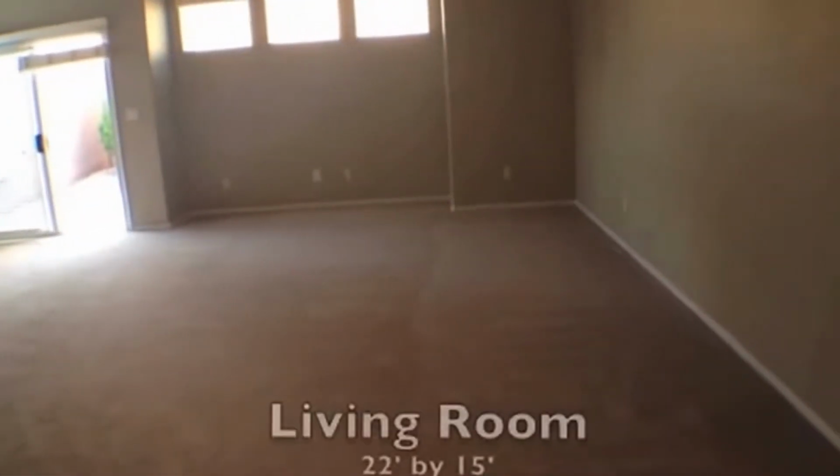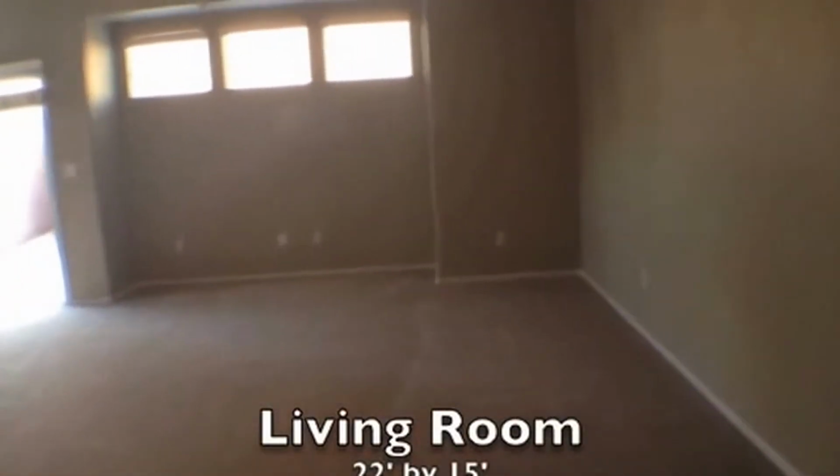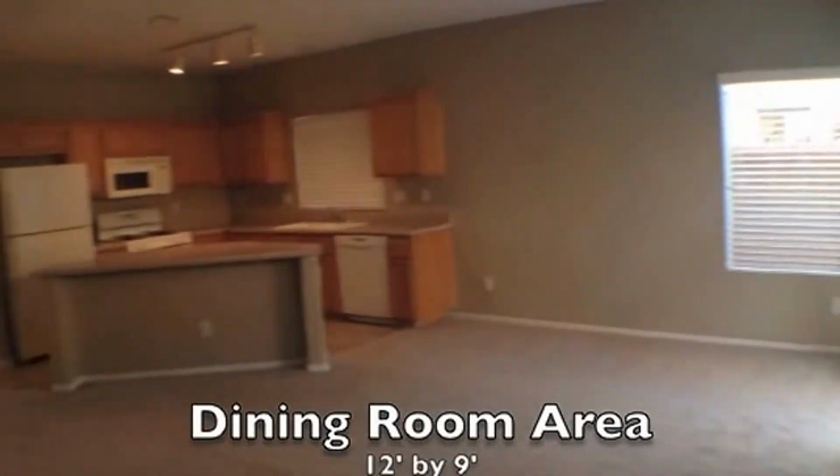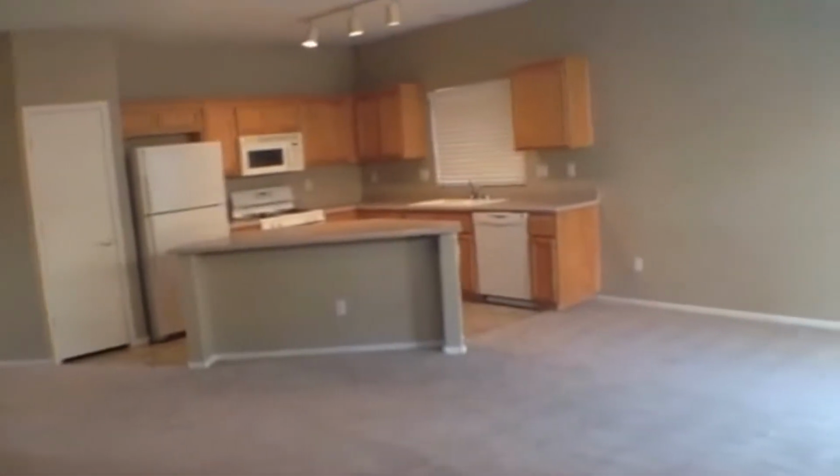Now this room is going to measure about 22 feet by 15 feet. Also has a really beautiful lighted ceiling fan. Lots of windows in this room, so you got lots of natural light. There's our dining room area. It's 12 feet by 9 feet. You could easily fit a nice table there in front of the sliding glass door.